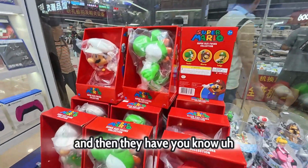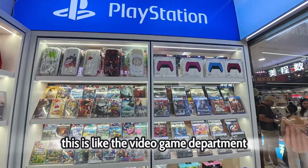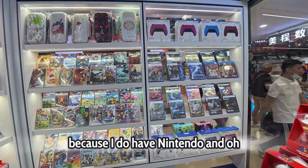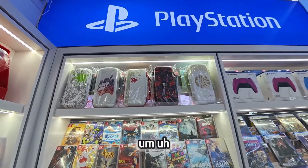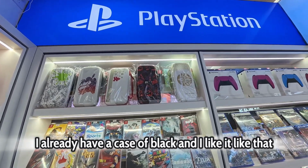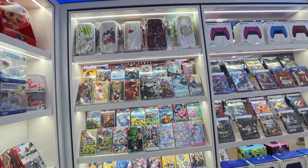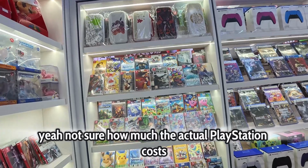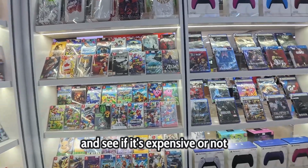And then they have action figures and stuff like that over here. So you can see this is the video game department, and I'm probably gonna buy something. I'm not sure I'm gonna leave here just like that, because I do have Nintendo. And oh, also these are cases. I didn't see this one. These white ones, they're gonna catch dirt super fast, so I don't think I'm gonna get these. I already have a case, it's black and I like it like that. But on the other hand, I may want to get maybe a couple of games or something, I think. I'm not sure how much the actual PlayStation costs, but I'm gonna ask about it and see if it's expensive or not.